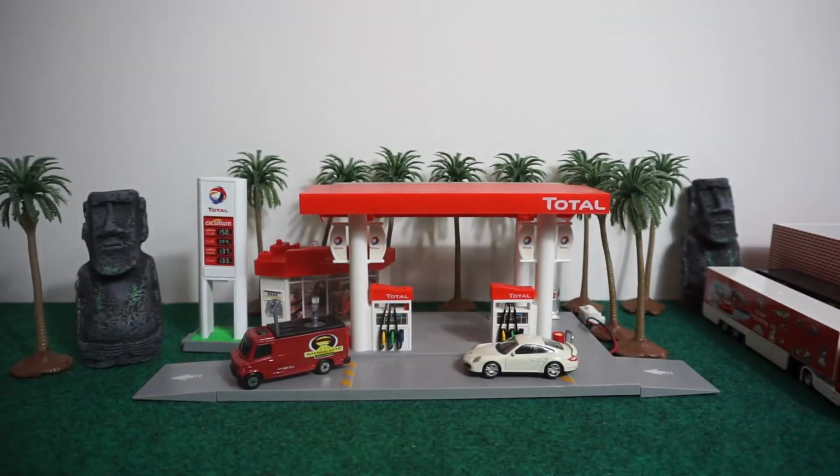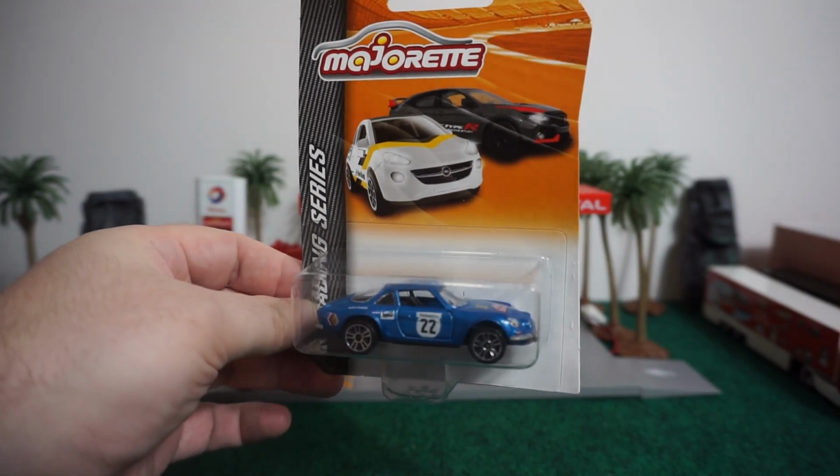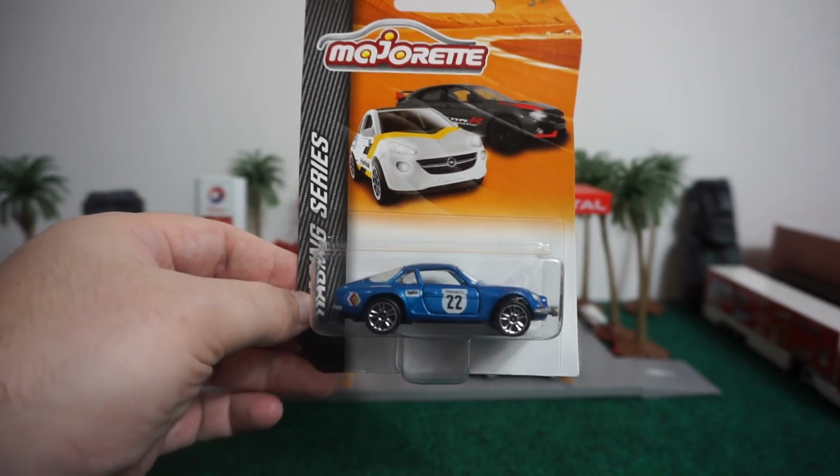So the next one we'll go to, and we only have 2 more, and these will be Majorettes. This one is the French car, the Alpine A110, and this car looks pretty cool. I do like all the tampos on it. It's got the 22 Rondo on it.